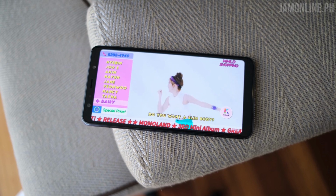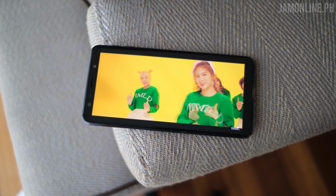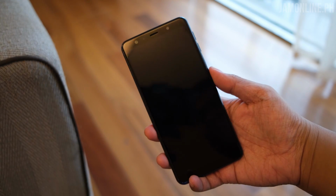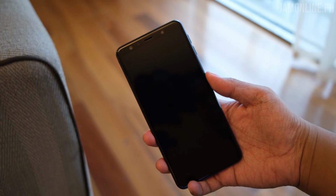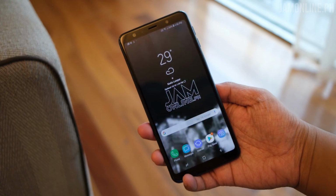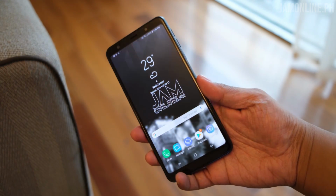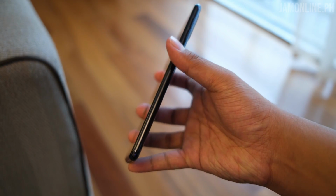But again, the Super AMOLED display of the smartphone is really vivid. It's really bright. And I actually love it. However, I do not think that the smartphone has the best display, but for a mid-range smartphone, I'm actually pretty satisfied with it. Anyway, let's talk about the fingerprint scanner of the smartphone.